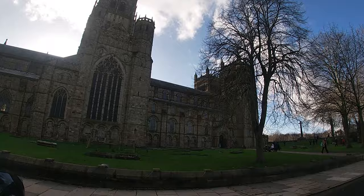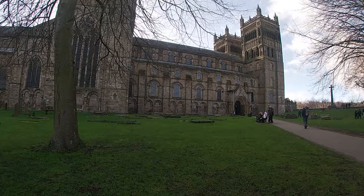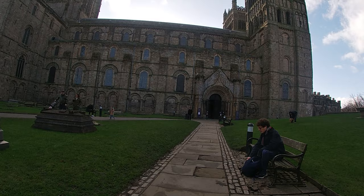This is Durham Cathedral. The Durham Cathedral was built around 1093. This was undertaken by Ranulf Flambard, who also built Framwell Gate Bridge, the earliest crossing of the River Wear from the town. And as we walk down this path, there are some remnants of statues, monuments, and I believe there are also some graves around the exterior of the cathedral itself.